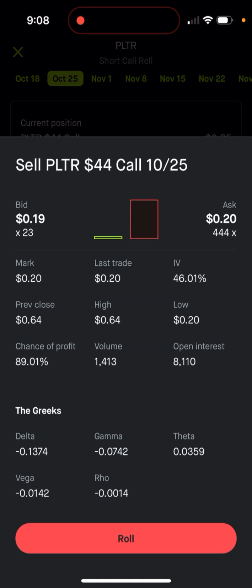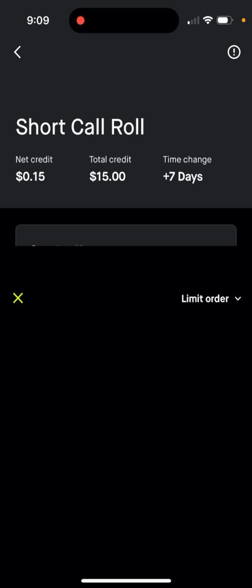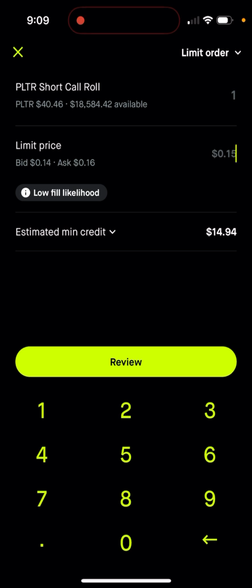And I'll be collecting $15 for these 100 shares. So I'll go ahead and collect the $15 and select continue. Here it's going to give you a limit price, a bid and an ask. You'll notice it says low fill likelihood. Meaning if I want to receive more money, like $16, it becomes a low fill likelihood. If I expect to receive less, it'll be a medium fill or even higher fill.